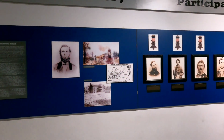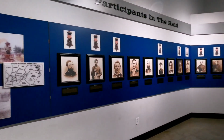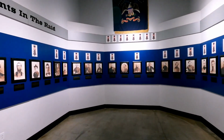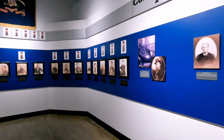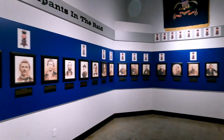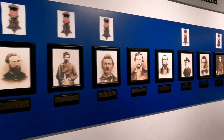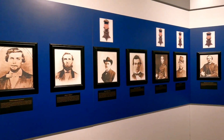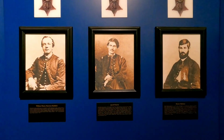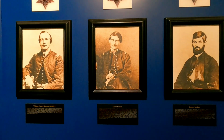For you guys who are familiar with some of the shorts that I do, the Great Locomotive Chase, where the General was stolen here in Kennesaw, also known as Big Shanty, by Union spies and then captured in Ringgold, Georgia when it was chased down by the Texan. But these are the participants, and these were some of the first recipients of the Medal of Honor. Jacob Parrott from Ohio was the very first recipient of the Medal of Honor.